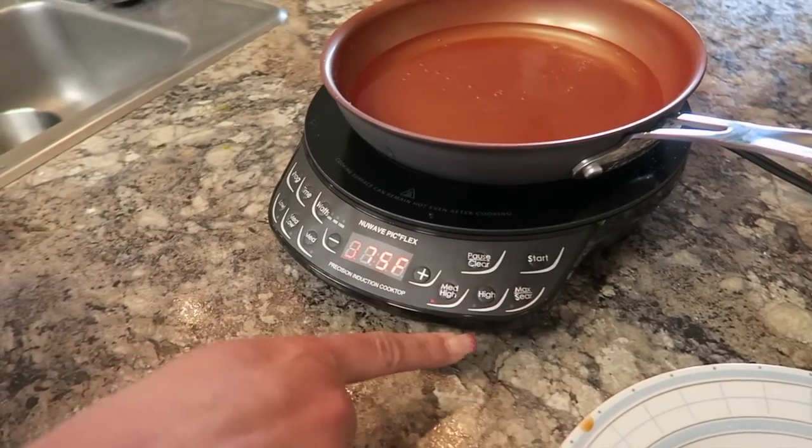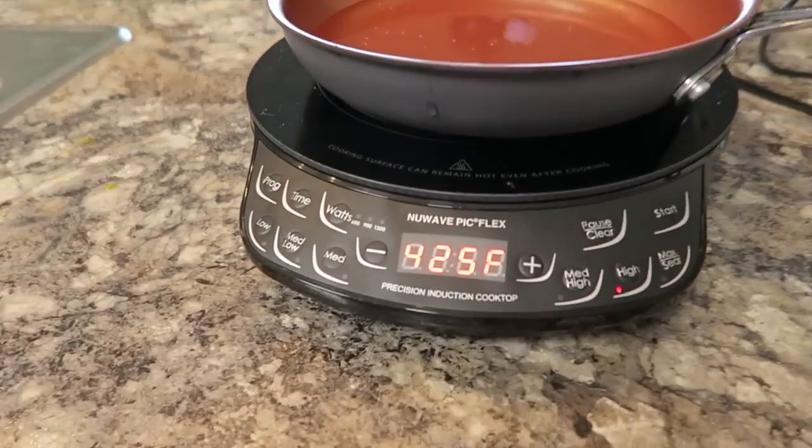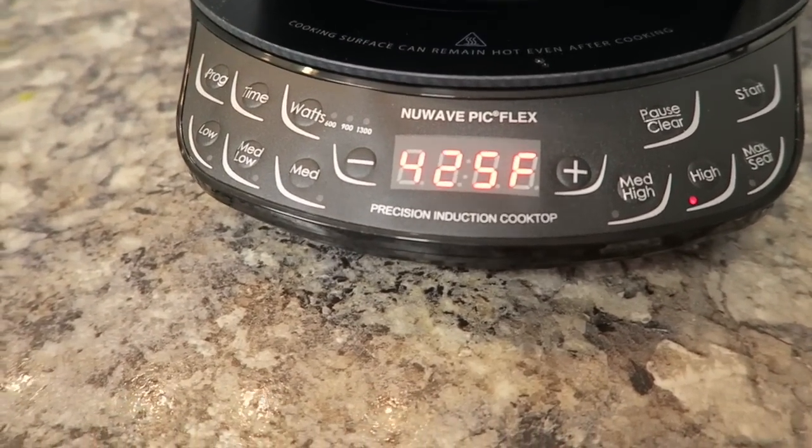Okay, Misty, if you put that on high. And that's 425 degrees. Right.